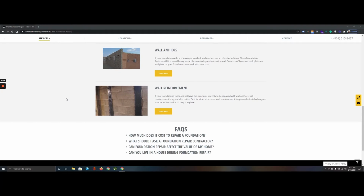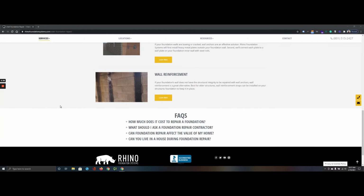And then last but definitely not least is wall reinforcement. If your foundation walls do not have the structural integrity to be repaired with any of those anchors, wall reinforcement is a great alternative. It's really used better for older structures. Wall reinforcement straps can be installed in your structure's foundation to basically keep it in place.